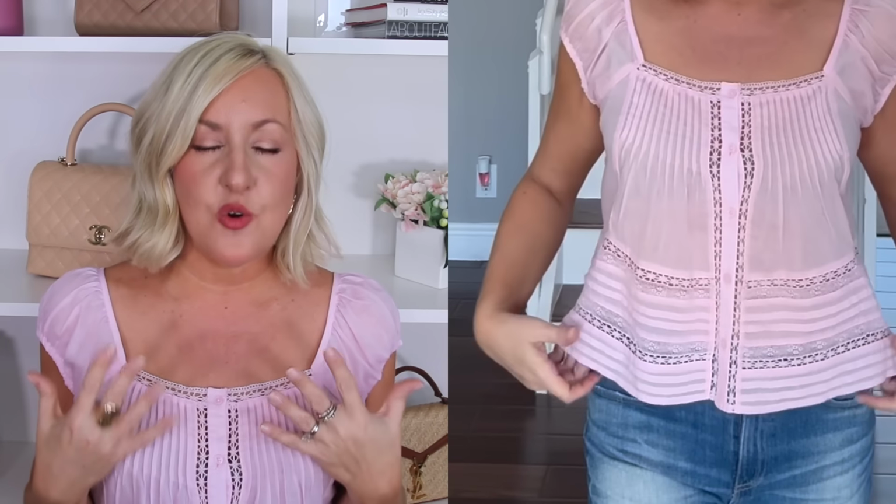Okay, so before going on to my next look, which happens to include a beautiful pink sweater, let me talk about what I have on today. The same pink, but this is in a gorgeous cotton voile fabric. It's perfect for spring and summer.